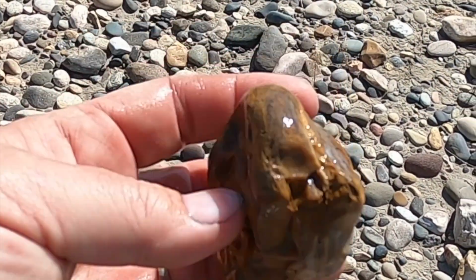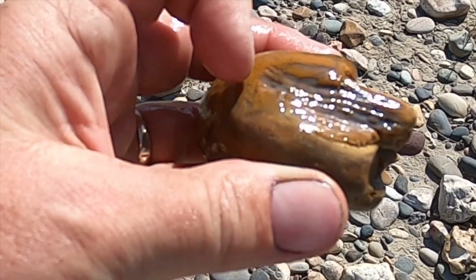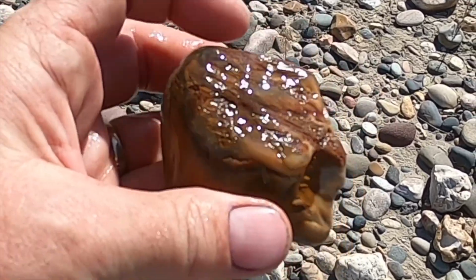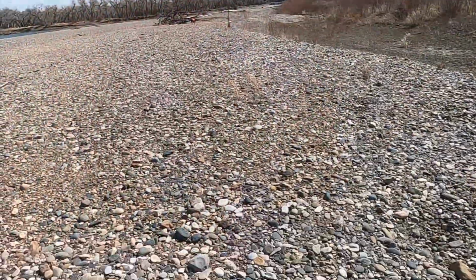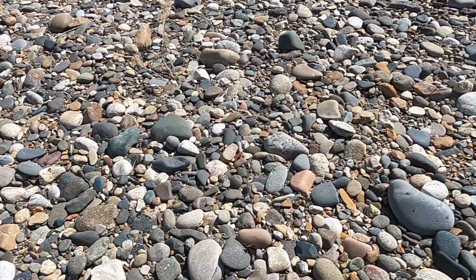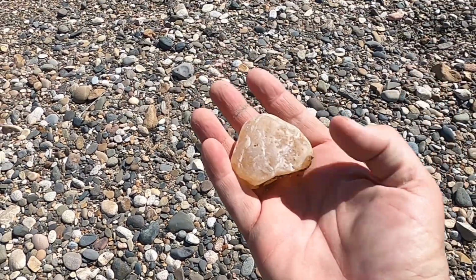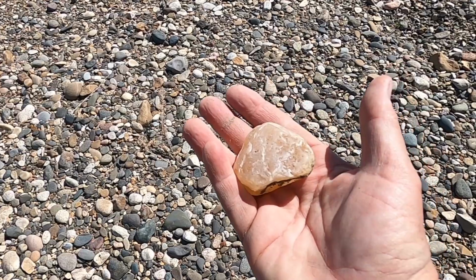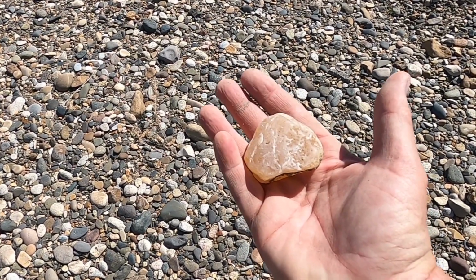It's just a jasper, I think, although it could be a jasperized wood, but what caught my eye was this blue in the stripes here. Yeah, I think that is jasperized wood. Very pretty. Oh, I tell you what, your standards fall dramatically when you're not having very much luck. Finding something like this would usually just be kind of nothing at all. This is the biggest agate I've found all day.